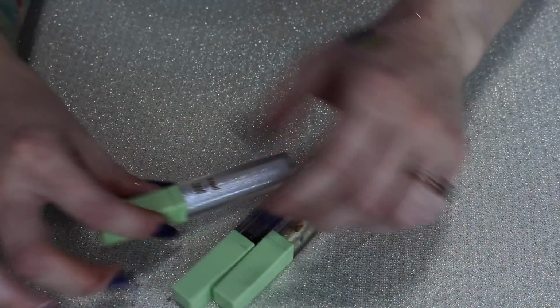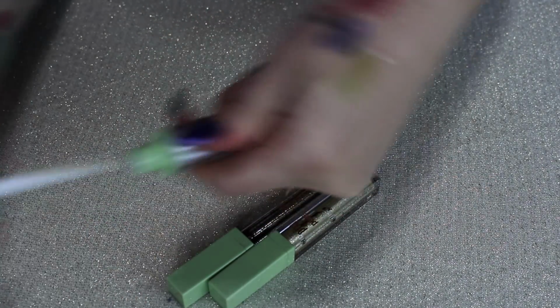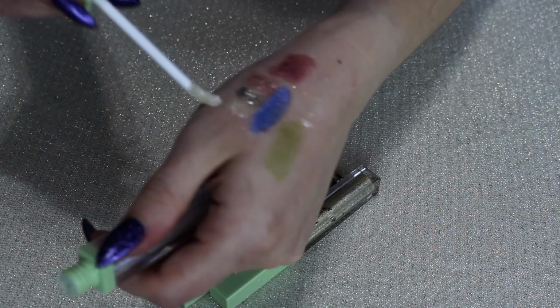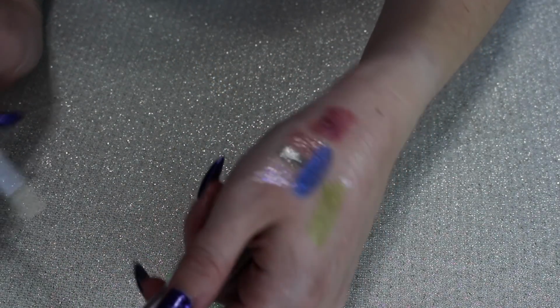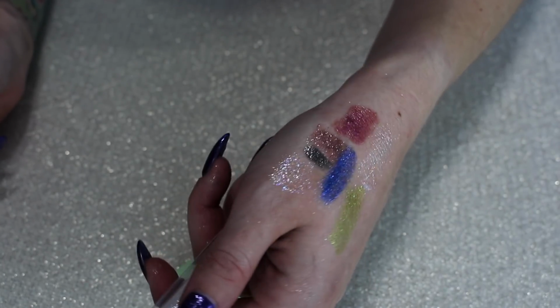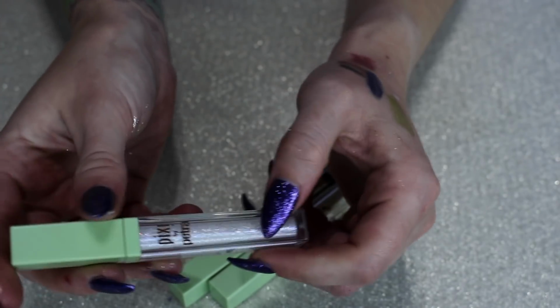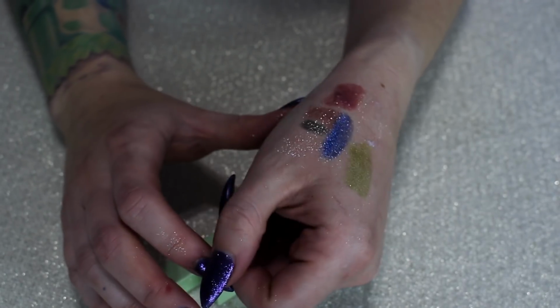All right, I have three from Pixi. These are also old, so I won't be surprised if these are dried out. This one is Crystalline. Yeah, this is another iridescent one. It's really pretty and it's actually not dry yet, but I have an e.l.f. one I'm gonna show you in a bit that I think I like more. Yeah, I think I'm gonna go ahead and pass this one along because I have another one that I like more. And again, I have some of those glitter gels that give me a similar effect.